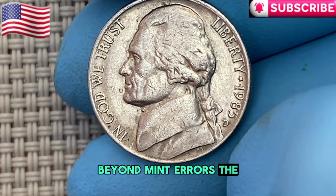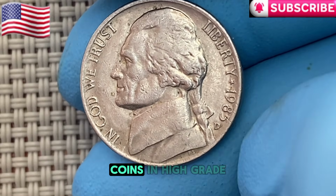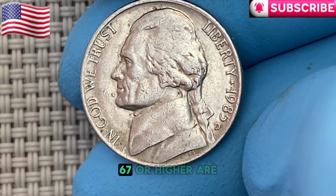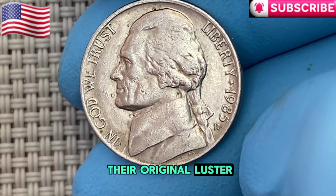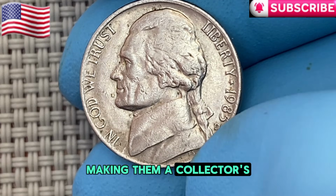Beyond mint errors, the condition of the coin plays a critical role in determining its worth. Coins in high-grade conditions, especially those professionally graded as MS67 or higher, are incredibly rare and sought after. These coins have retained their original luster, sharp details, and flawless surfaces, making them a collector's dream.